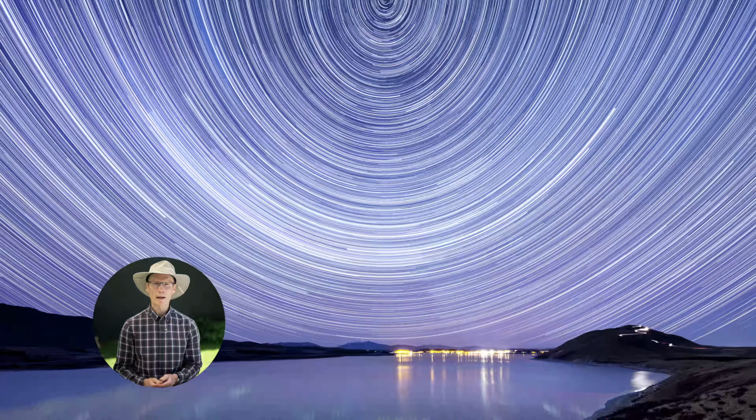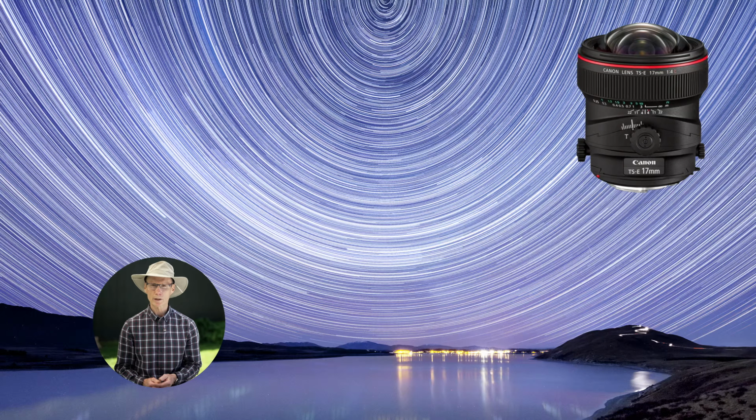For the star trail, I decided to use the Canon tilt-shift 17mm f4 lens. This lens is normally used for architecture, but I knew it would help me get a very wide, undistorted view where the sky took up most of the image.